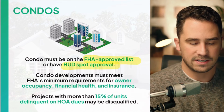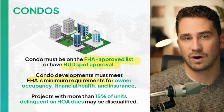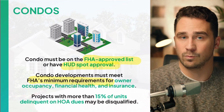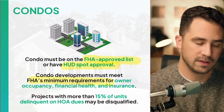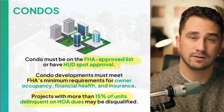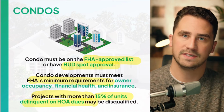So FHA says condo developments must meet FHA's minimum requirements for owner occupancy, financial health, and insurance requirements as well. The amount of times I've seen people look at buying a condo and then the condo doesn't get approved because it's run poorly really is saving them from a lot of headache in the future. With FHA, they're even looking at things as detailed as projects with more than 15% of units that are delinquent on their HOA dues may be disqualified. So there's tons of other restrictions with condos as well, but something to be mindful of.